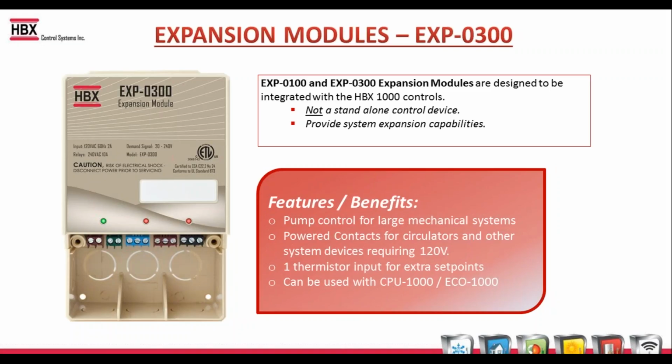Same, if you put in 120, 120 would come out. With the 300 expansion module, its purpose is to provide greater control of your pumps for those larger mechanical systems. So with the 100, you had your dry contacts. With the 300, you have 2 wet contacts built onto it. When we're talking about wet contacts, that means we already have 120 volts coming out of them. So you can wire your pumps directly to the EXP300 without doing a bunch of interconnection or junction boxes. So that's a really great feature with the 300.